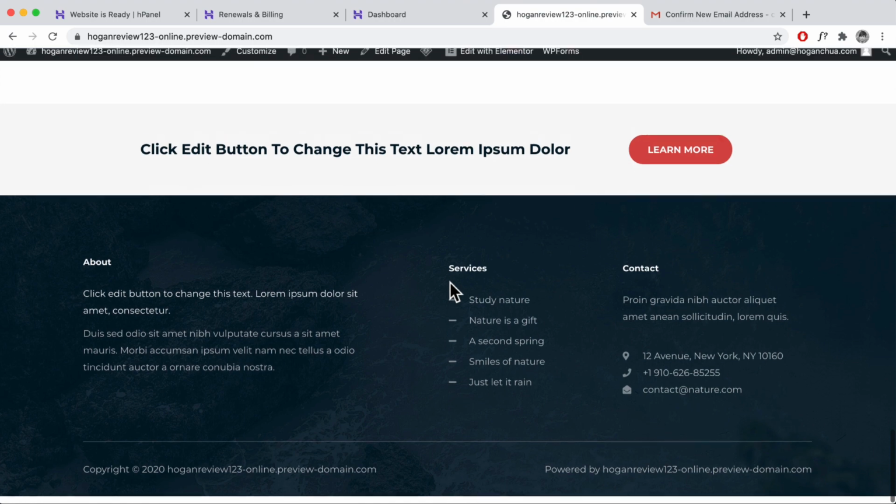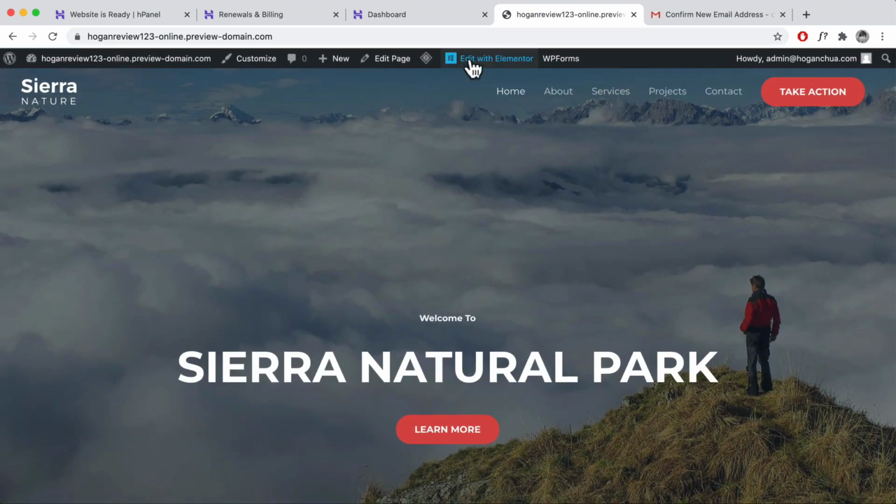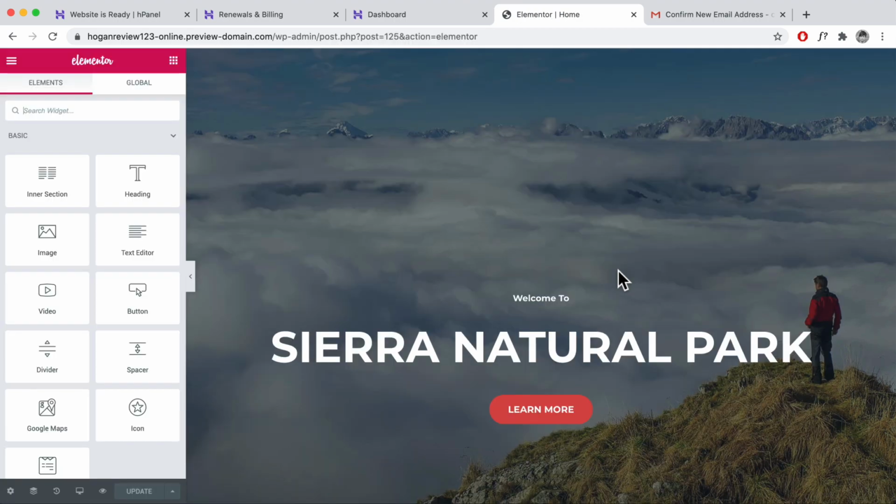So if you want to edit your website, what you can do is click on edit with Elementor, and that's going to turn on our page builder. Okay, so on the left over here are all the different modules which you can click and you can drag and you can drop anywhere on your page.